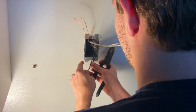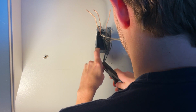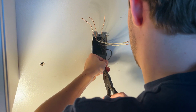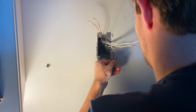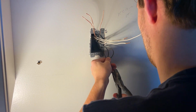They actually make pliers with a little slot in them, where you slide the wires in the slot, and then you pull on the pliers, and it twists the wires, so you don't have to do all this manually. Yeah, that'd be nice. Well, those are electricians' tools. I don't do enough of that to use that kind of plier, but they do make them. So now we have a nice tight mechanical junction, or whatever you call it.